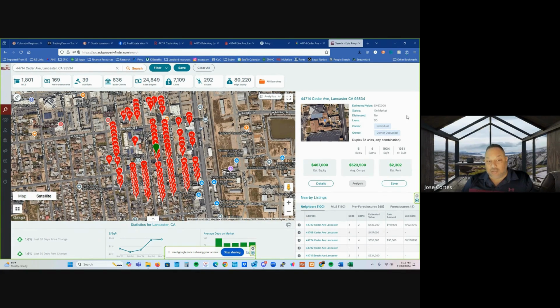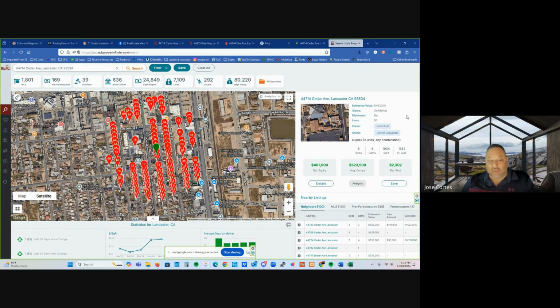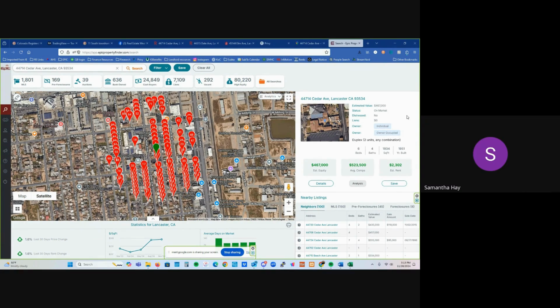I can almost guarantee you he won't be able to do it. Every agent that I've done that to, they've sent me something, but it wasn't the same. It would be like that one that we just saw where it looked like an apartment complex. They're going to say, see, look at this one, this one sold for 875. I'm like, no, that's not the same.